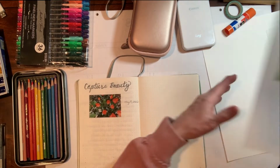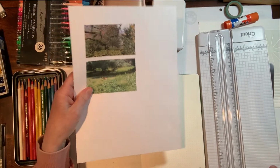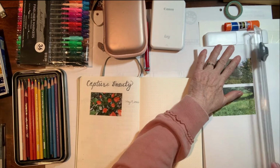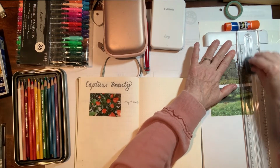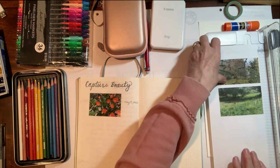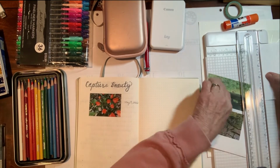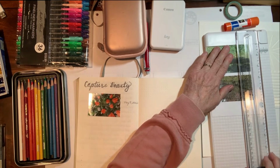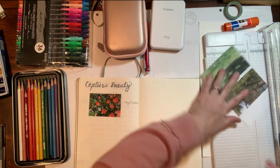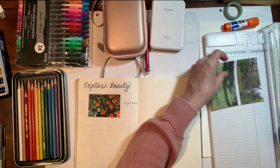Now, if you don't have the Canon Easy Print, you of course can go ahead and just send your pictures to print out on your home computer. Now, I really like having both of these available because when I'm traveling, I don't have my home computer, and so I use the Canon Easy Print. And I'm finding out that for mental well-being, peace of mind, that looking for and seeing and documenting or capturing the beauty frequently, every day, really does make a difference to your mental state.